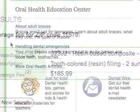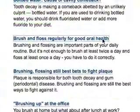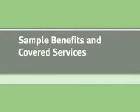Our website is an excellent resource for dental health information, such as how to brush and floss properly, how to care for your children's teeth, and what to do in a dental emergency. Here are some of the highlights of your dental benefits under this plan.